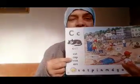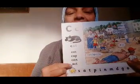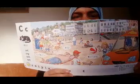cat. And we've got cap, can, and act, when you act out something. And what's happening here in this picture? What do we have here? Where are all these people? Yes, I can hear some of you saying they are at the beach, there at the seaside. So what's happening? He's wearing a red cap. A cap is like a hat. Yeah. And there's a sand castle. Somebody built a sand castle.